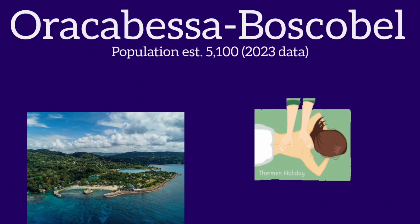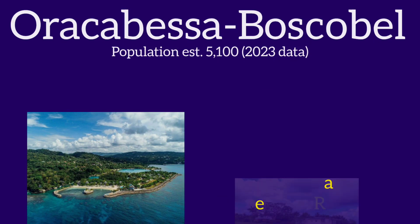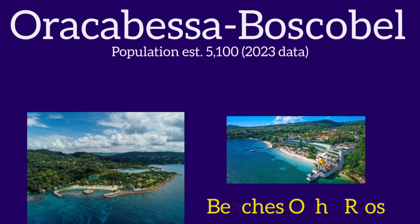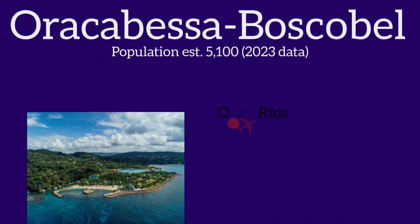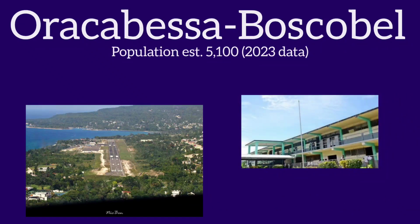Major resorts, guest houses, and hotels that can be found within the area are Golden Clouds, Visit Bar at Golden Eye Resort, Rica Vista, Pineapple Cove Resort, and Beaches Ocho Rios. You heard that right. Yes, Beaches Ocho Rios, a part of the Ocho Rios city limit, extends into St. Mary that touches Boscobel. Hence the reason why the Ian Fleming International Airport is located in Boscobel. The Ian Fleming International Airport is an Ocho Rios based airport, however, it's located in St. Mary. The combined area is home to the Oracabessa High School.